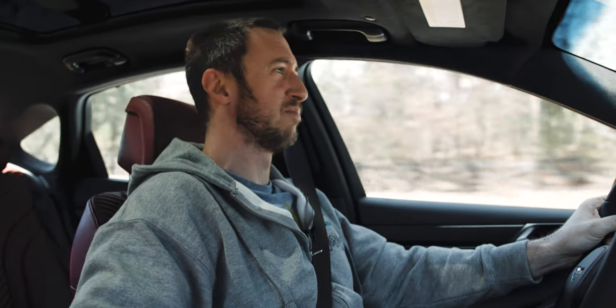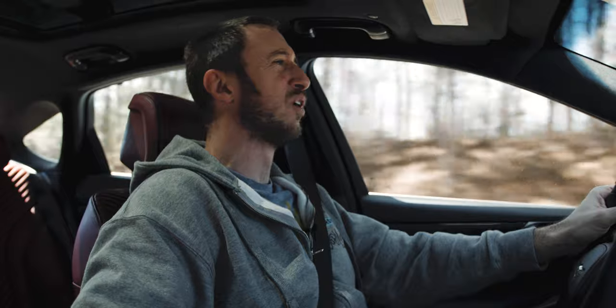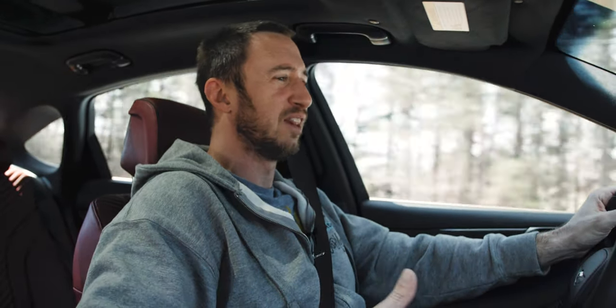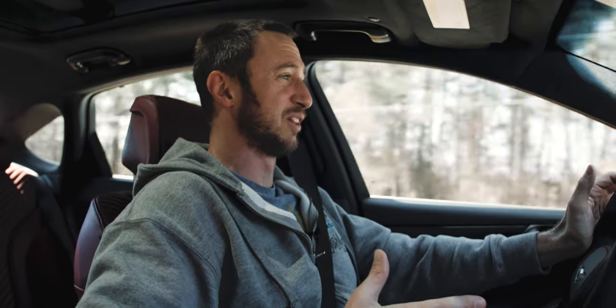There's some rough pavement right here and you feel it. It's more feedback, more visceral, more engaging. And I love the fact that they include it, although it's literally holding gear right now, which is just silly. So let me get out of this mode. And then you go back into comfort and the seat automatically gets more cushy.